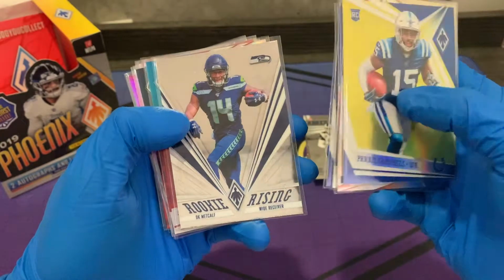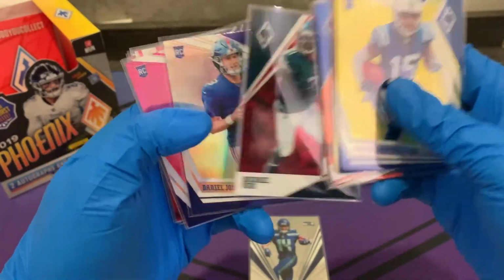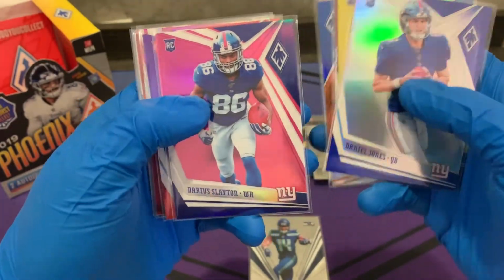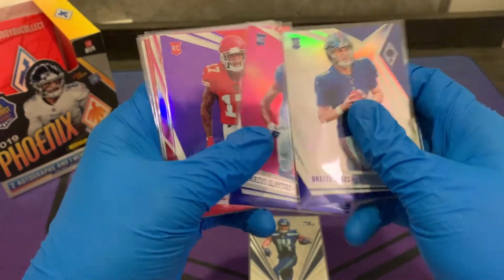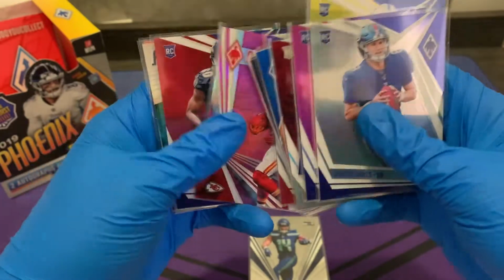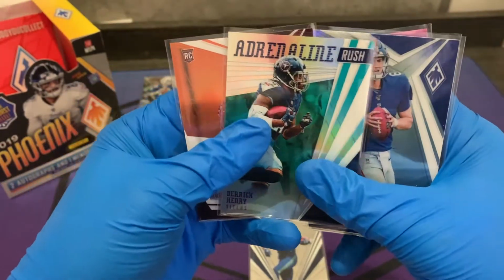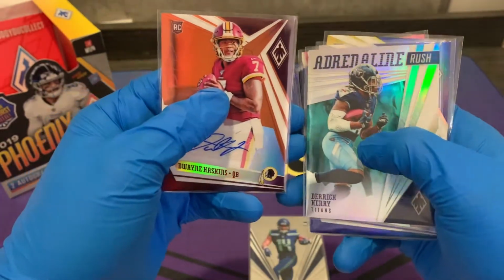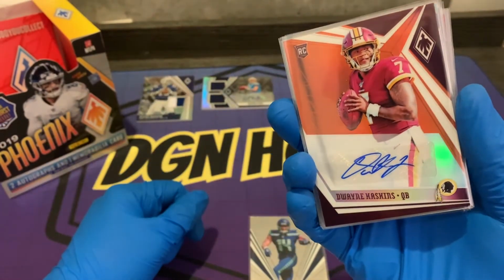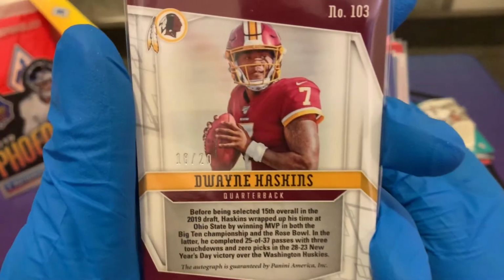Ben Banogu, that's just a personal, Rosen, no one cares, Michael Vick, Danny Dimes, I mean that alone right there, Danny Dimes, that's his buddy right there, he's throwing it to, Mecole Hardman again, Miles Boykin, jersey hit, Adrenaline Hollow, Rush Insert, Derrick Henry, and then the big one here. Dwayne Haskins. Super short print, too, to 20.